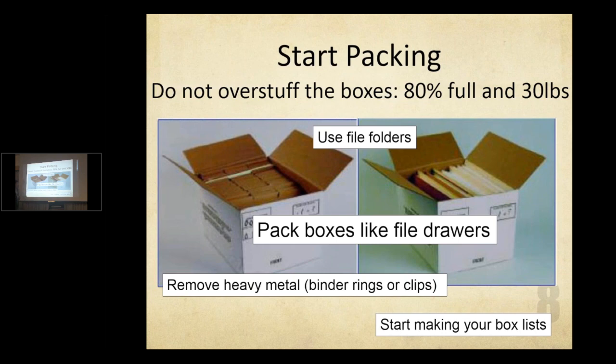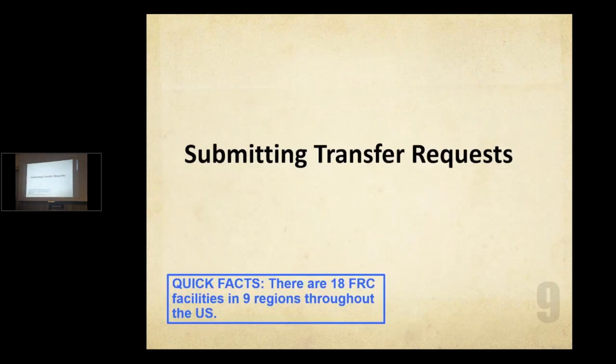No? Okay, moving on. Page 9 here, submitting transfer requests. Quick fact, there are 18 FRC facilities in 9 regions throughout the U.S. The more you know. I've only been to 2 or 3 myself. Submitting transfer requests.